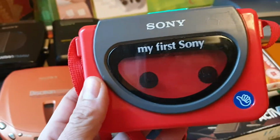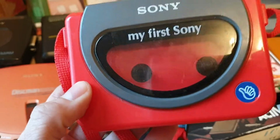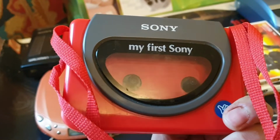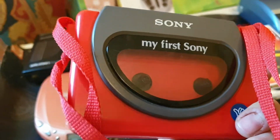This is a great little find. I got this at about 10:30 when I was just about to leave the car boot. I found it on the floor. It was £1, but it's really cool. It's Sony. I've had my first Sony, like a stereo, in nice bright colours, and that went really well. I think I got 50 quid for that.